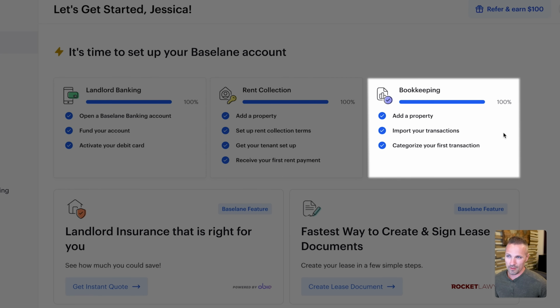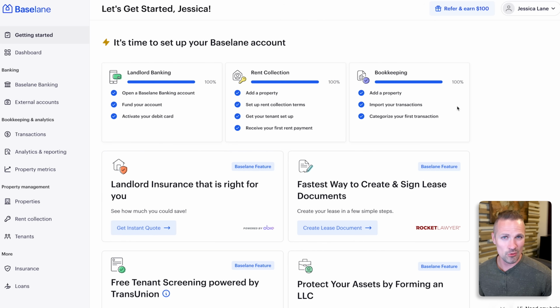And it's also worth noting, depending on what kind of real estate investor you are, you may not have a need to collect rent payments from tenants. I know I don't as a land flipper, so I could still use Baselane.